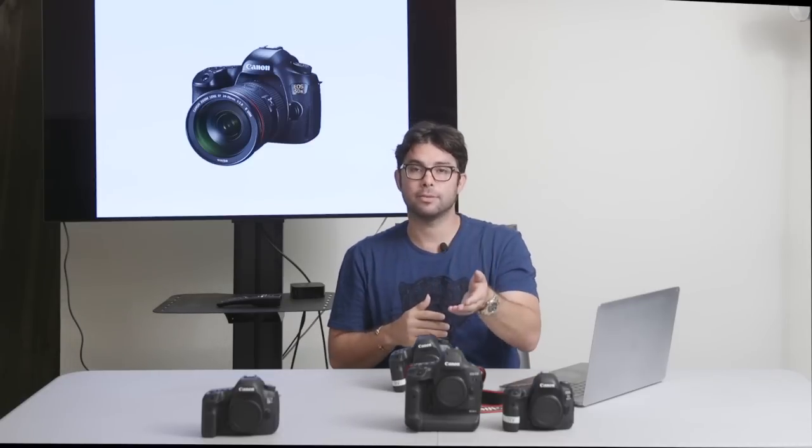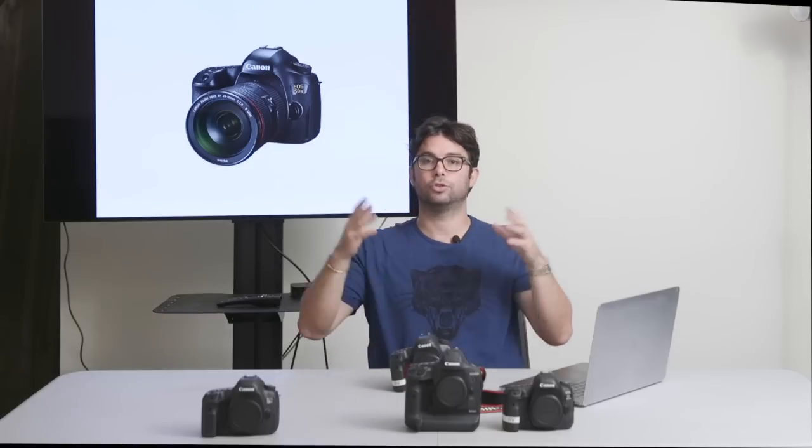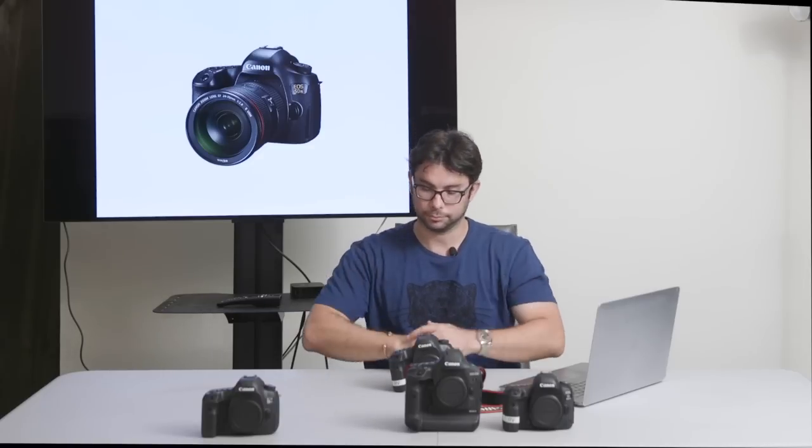Because if I decide later I want to do a tighter crop, I still have the megapixels to do it. I'm not going to choose my lowest megapixel camera, which is this one, to shoot something that I may potentially have to crop. So I think, do I want flexibility in this picture? If the answer is yes, 5DS, 50-plus megapixels, flexibility in the crop, 5DSR, great.